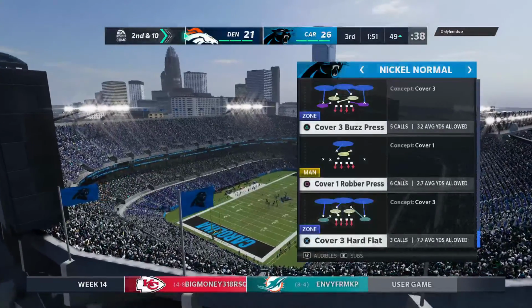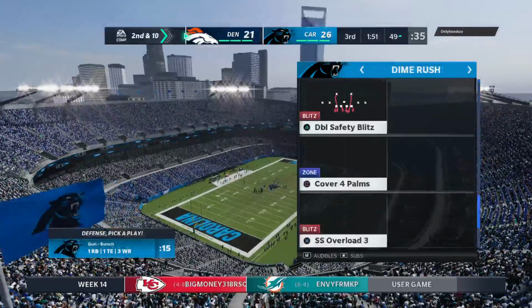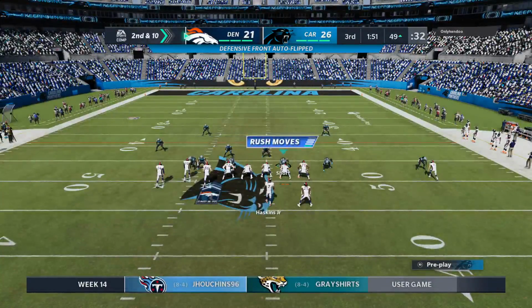Down and incomplete. For Courtland Sutton, incomplete. Eli Apple on the coverage. 2nd and 10 now. 3rd quarter from Charlotte.